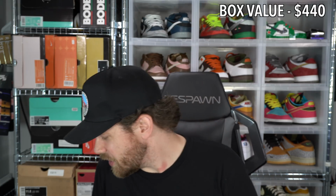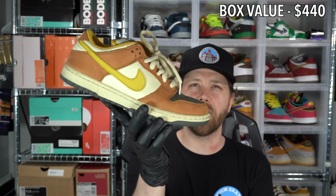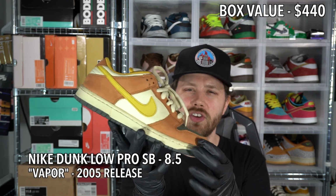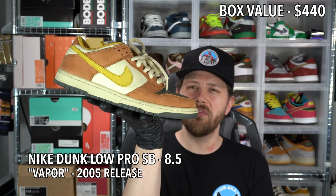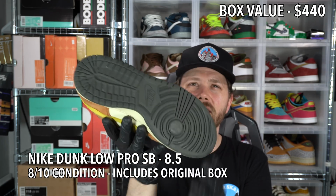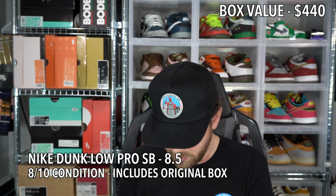We got another 8.5 in the pink box. This colorway is not one of my favorites, but the colorway is called Vapors. It's nubuck. There's leather, nubuck swoosh. A lot of very fall-inspired colors. Again, not much wear on the outsole. No star loss. Very little heel drag.